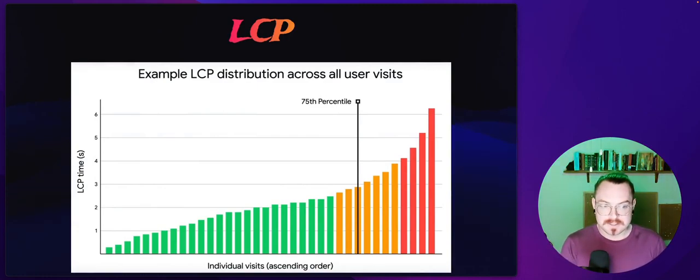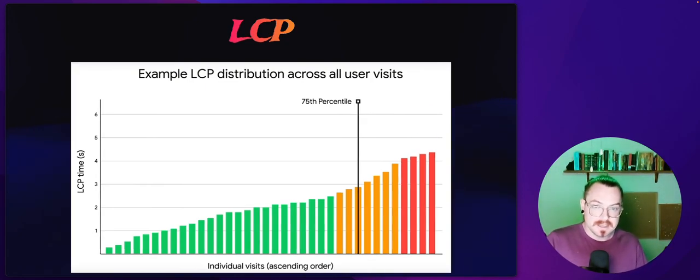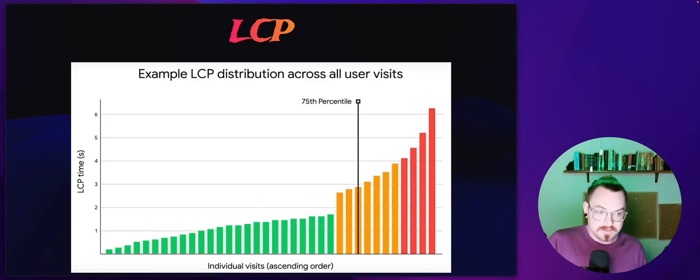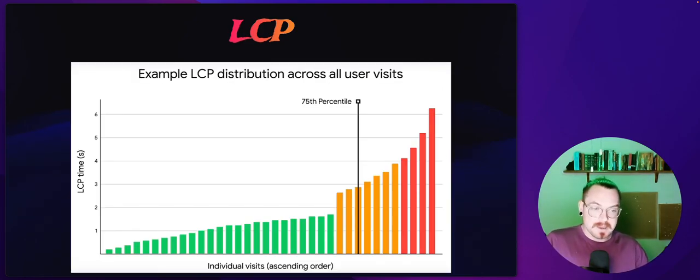So Google says that LCP is the metric that developers are struggling with the most. And thinking about LCP, it's important to consider the percentiles of your users. If you make a change that only impacts the worst case scenarios, that 75th percentile might not move. So if you add a CDN in a country that is underperforming, it might not actually move your LCP score. Likewise, if you improve performance for the users that are already getting good performance, that percentile might not move. So the key here is to make performance improvements that affect everybody, and that way you can move that percentile up.